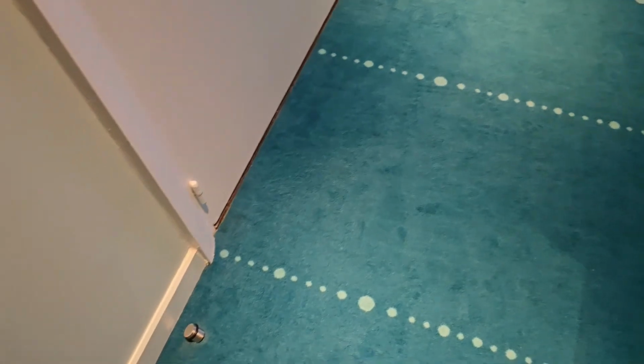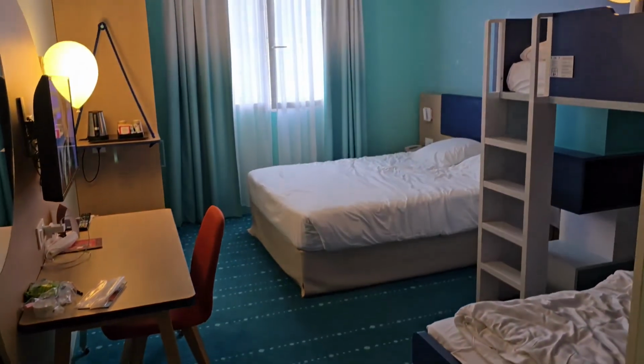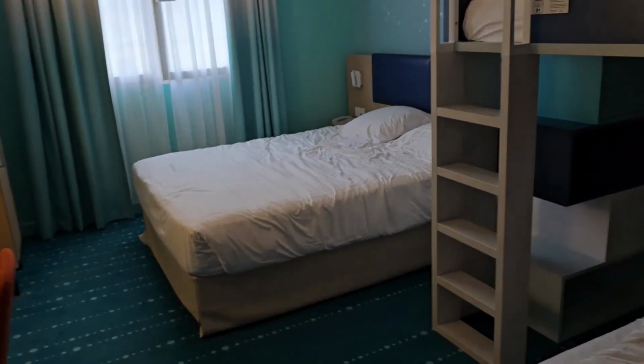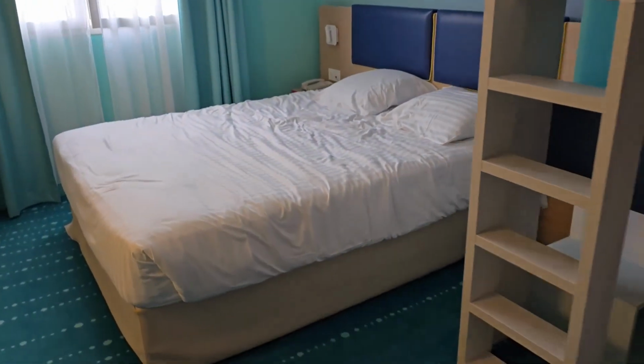We've come through the foyer, checked in at reception and come straight into the room, and we're just heading out now for some food. So I thought I'd do a quick room tour before we head out, just so you can see exactly what's included in the rooms. This is a family room. It does come with a double bed, as you can see.